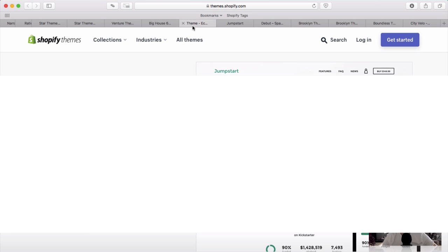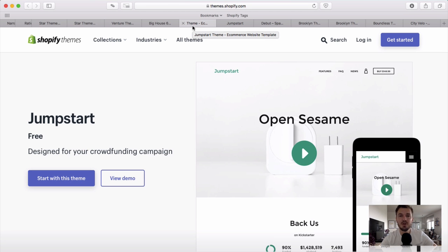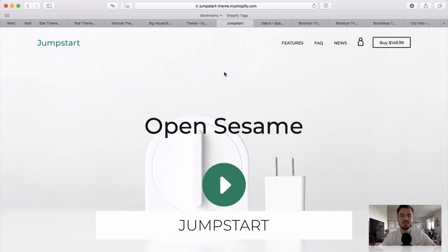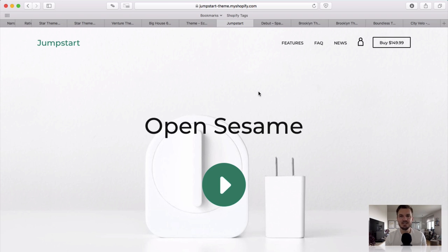So next up is for going the opposite way, if you've got a one product website that you want to have. So this one's called Jumpstart. The way that they've promoted this one is for like a Kickstarter kind of thing. So if you've got this one product and you want to get people to either back it, or you want to buy it, this one's going to be perfect.